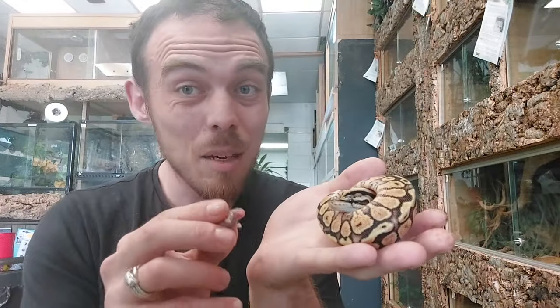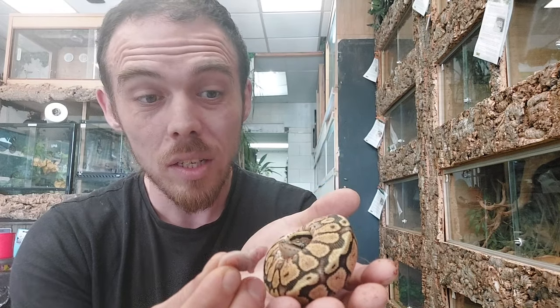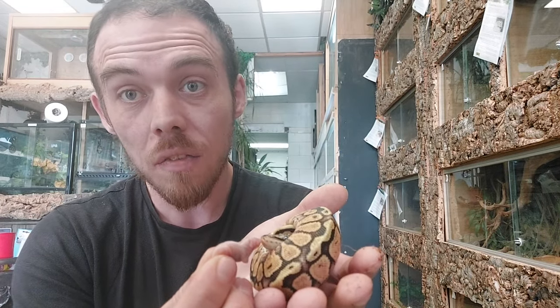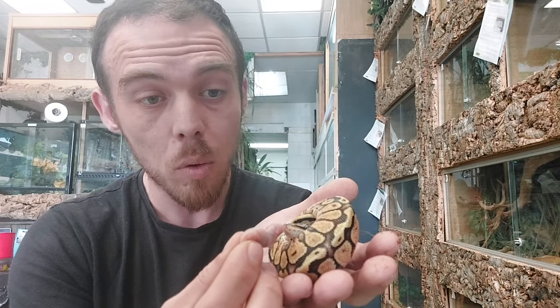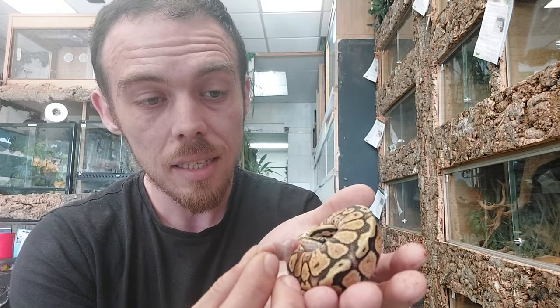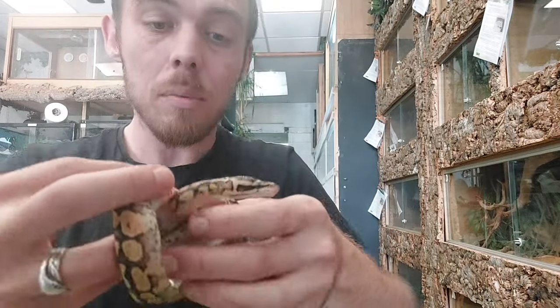Okay, so he's still too small to be doing strike feeding. It'd be nice if he started doing it soon. Once he's got a bit more energy, he might start feeding for us, but he's still very young and very small. So I'm just giving him the opportunity to take it on his own, just in case. I don't think he will. No, he's tucked away, so we're just gonna plonk it into his mouth.